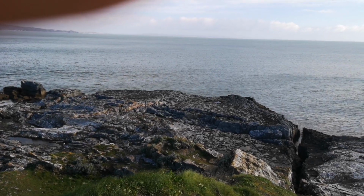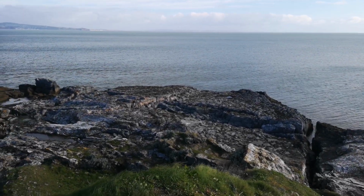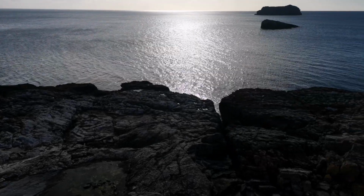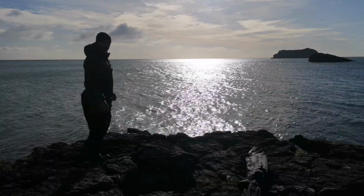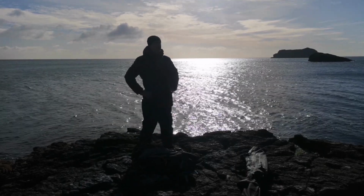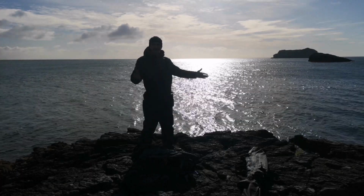So I'm not really sure where to fish. I normally fish down here, but there's a massive crosswind, so I might just go down here so the wind's right on me back. I think we'll try that. So how we going then, guys? All right, hope this microphone's working now. Hopefully get some better audio. Not tried one before, so here it is.